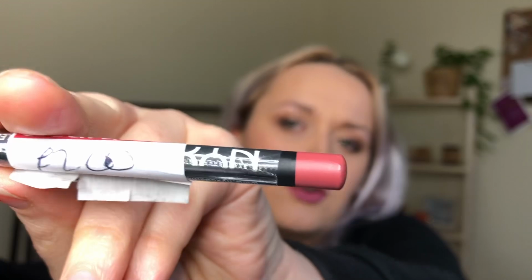So the next thing I bought, this was from yesterday. I did go back again today because I just had to. This is from NYX, the Suede Matte Lip Liner in the shade Cannes. That's the color of it there. Originally to buy it is £4, and I got it for £2. Still obviously in its wrapper, so it hasn't been used.